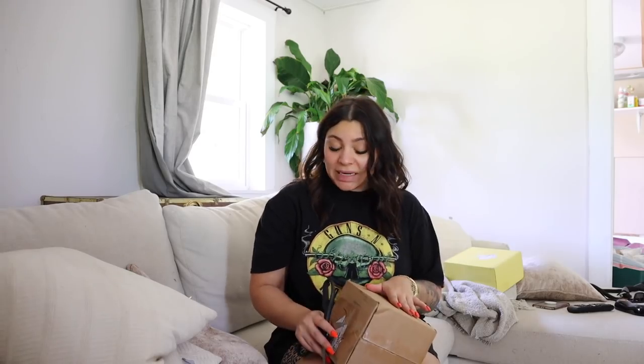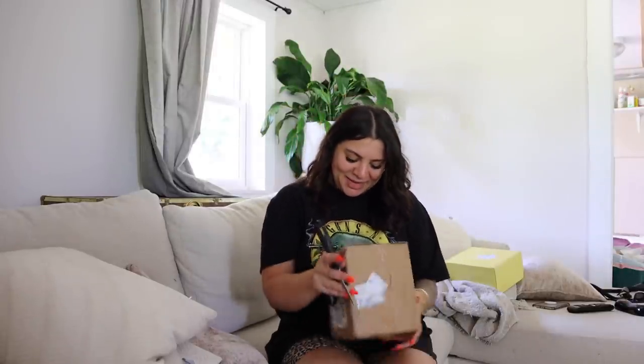But I wanted to open some packages with you guys. I ordered some teeth whitening stuff. I got sucked into an Instagram ad. And I like the fact that it says whitening without the sensitivity. They're certified non-toxic, enamel safe, and it's made with coconut oil, I think. Most whitening products use hydrogen peroxide, but this stuff uses a patented formula of coconut oil, sage oil, and lemon peel oil without the sensitivity.